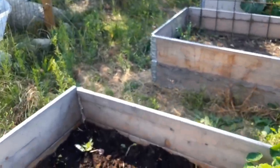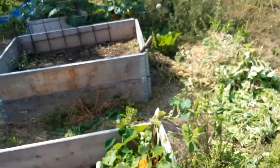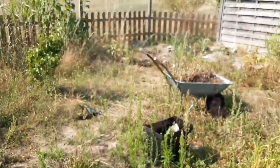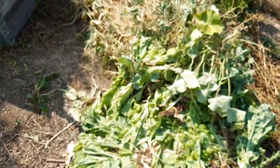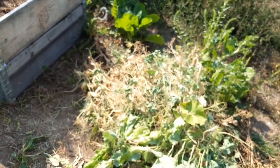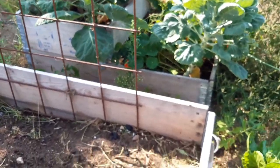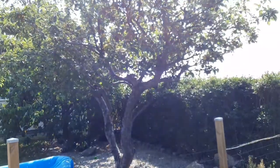This is the box that I replanted last night, which desperately needs to be watered so that those seeds get going. It's fine. This is the pile of salad and garbage that needs to get fed to the chickens. Just don't want to overwhelm them. And then this is the other box, which is doing a little bit better just because it gets more shade from the street apple tree.